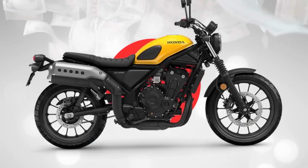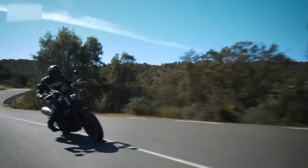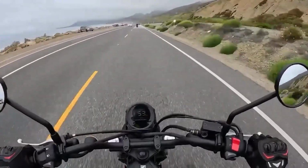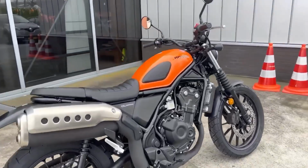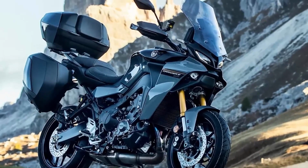At a starting price of $6,800, this bike undercuts every American cruiser in its weight class and does it with better fuel economy, superior finish quality, and Honda's legendary reliability. It's a bike you can grow into, not out of. It's stripped back and scrambler tough, but if you want torque with touring comfort, the next one hits both targets.